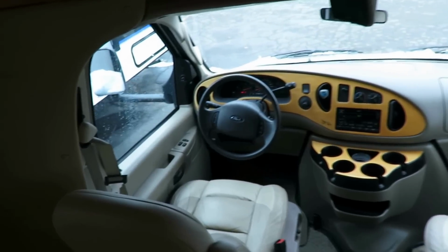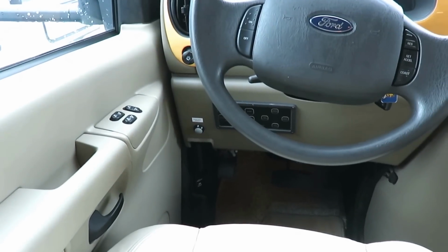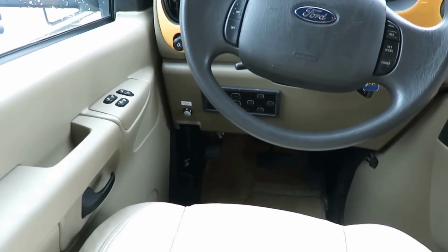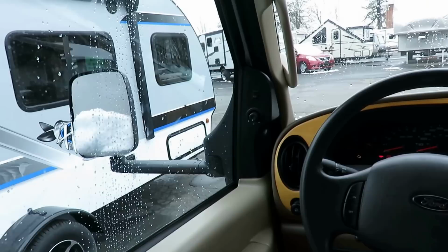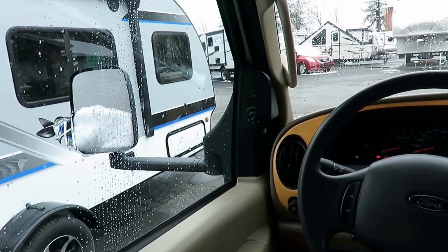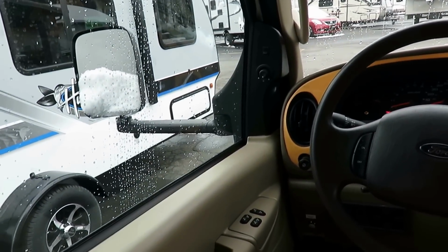It does have an automatic leveling system, by the way. You get to those controls under the steering wheel right there. You can see that black box peeking out between the steering wheel hole. Also, we do have heated power side mirrors, so if it is frosty like it is this morning, you can flip those on and get your mirrors nice and clean, because you need good visibility if you're going to be driving. You definitely don't want to sacrifice that.